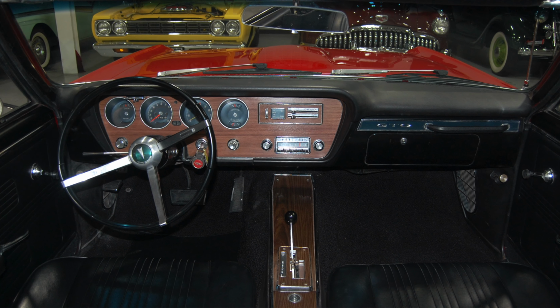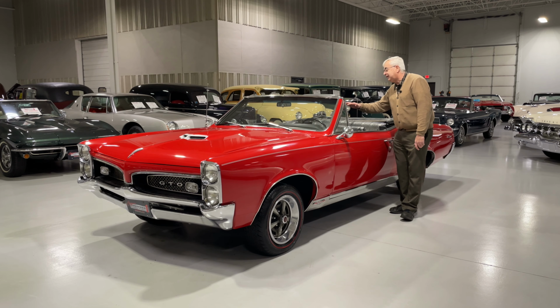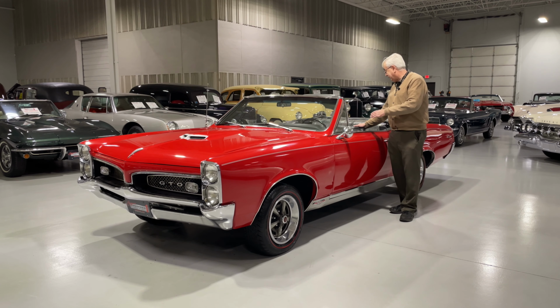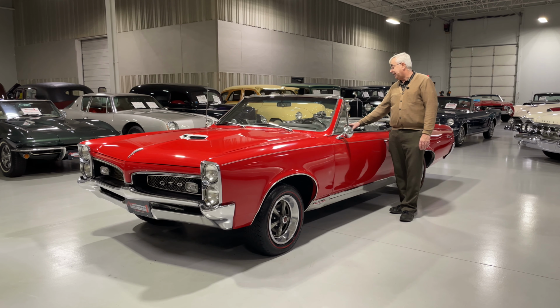Beautiful instrumentation all the way around, all original interior, black carpet, black bucket seats, seat belts front and back, which is another first. 1966 was the first year you had to have seat belts all the way around, and it's a nice addition. Like I said, center console right there with that dual gate shifter. Looks like it even has its original AM radio still in place.